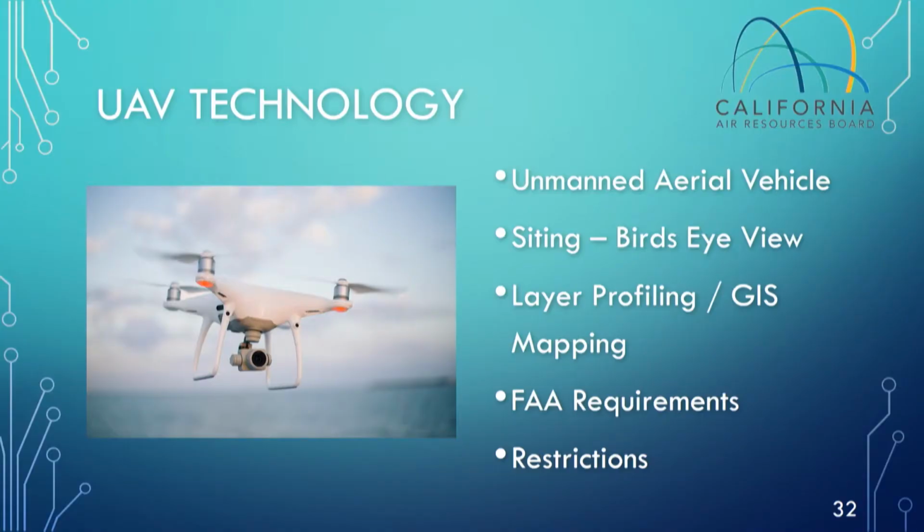Also, looking forward to the future, we have been looking at UAV technologies. Many of you might recognize this and call it a drone. Drone technology can be very useful for having basically a bird's eye view of the site. As we do now, we just take a digital camera and take pictures all around the site. This would allow us to do some layer profiling and GIS mapping of the site, giving us a better view of what's going on when you're not physically there.